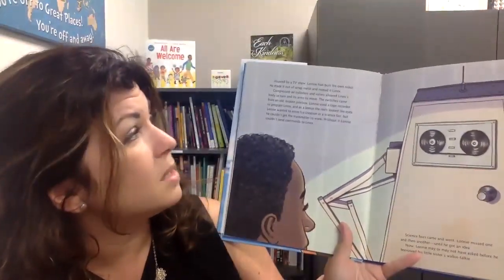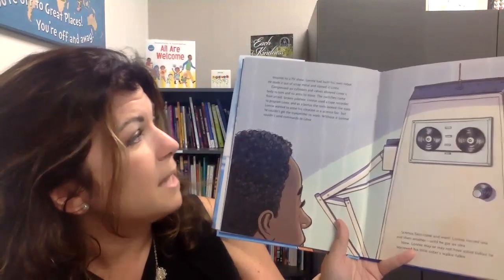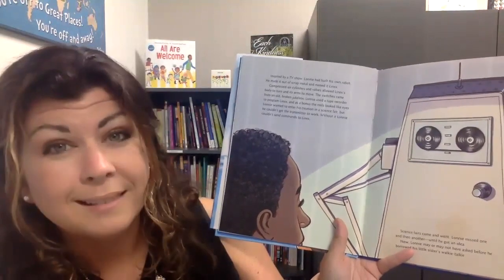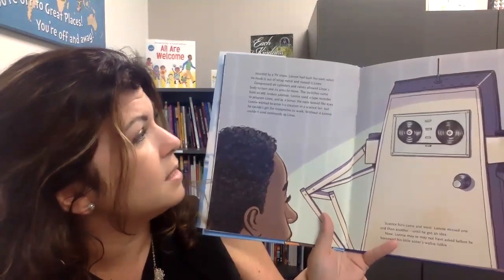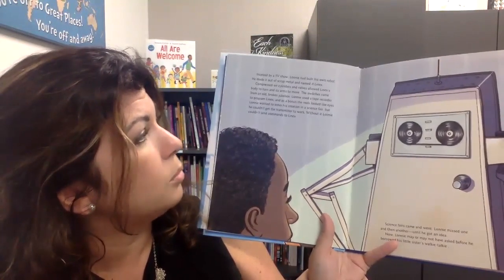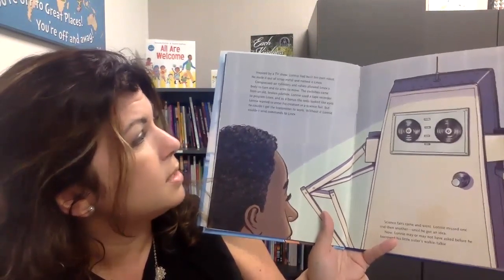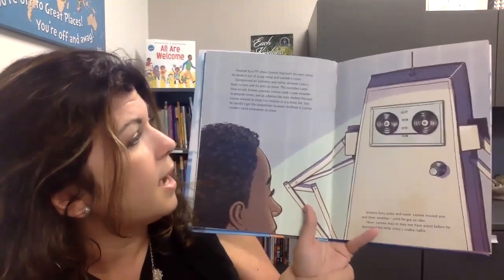And so, inspired by a TV show, Lonnie had built his own robot. He made it out of scrap metal and he named it Linux. Compressed air cylinders and valves allowed Linux's body to turn and its arms to move. The switches came from an old broken jukebox. Lonnie used a tape recorder to program Linux, and as a bonus, the reels looked like eyes.